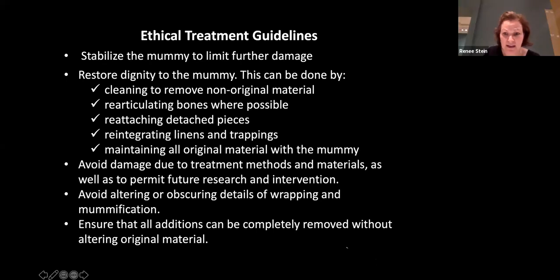Perfect. And then as part of that documentation and our choice of method and material, we want to ensure that anything we add, like those new straps, could be completely removed in the future without altering the original material. So anything that we add can be taken away without causing damage or change to the original mummy. This is an underlying tenet of all conservation treatment.